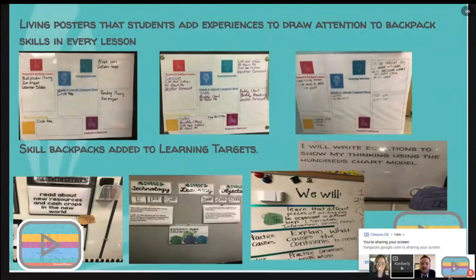With our learning targets, we're attaching the backpack skill that it correlates with. Last year, our colors and our logos did not match, and so we've ordered from Productions new magnets to match the posters. But teachers have been using them, and if a teacher forgets, a student's always quick to be like, oh, we're collaborating, let's stick that up there.